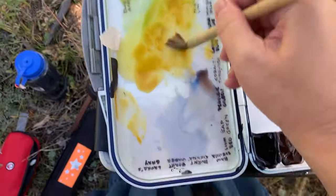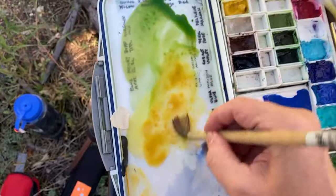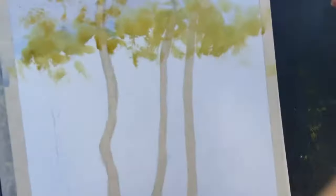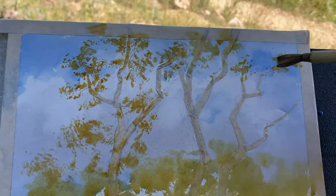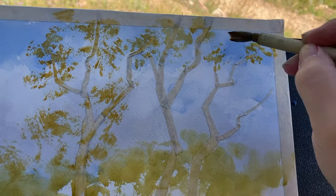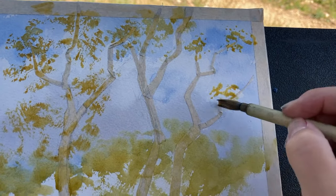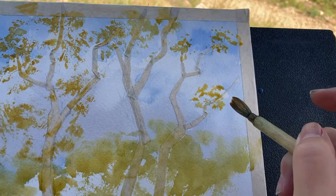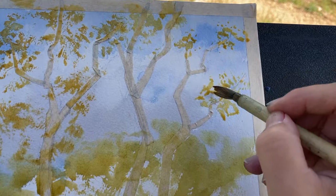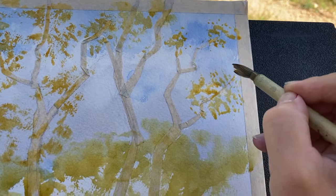Once again, I'm using a lot of my raw sienna instead of the bright, bright yellows at this point. I don't even know if I'm going to put in a lot of bright yellow because, as you can see, it might be too clashy if I did that. Yeah, this is my favorite. I like making little leaves. Just moving the brush, give it some variety. Little dots, because aspen leaves are tiny.